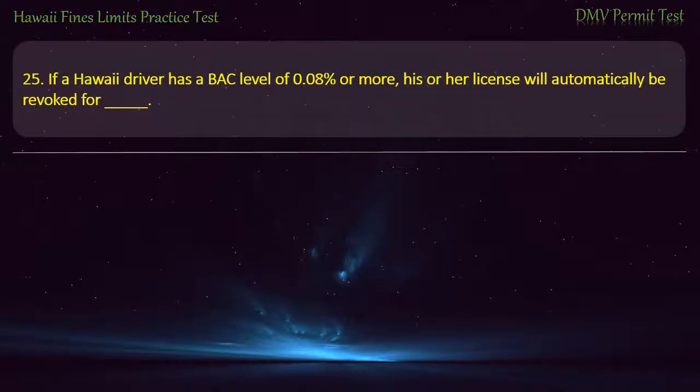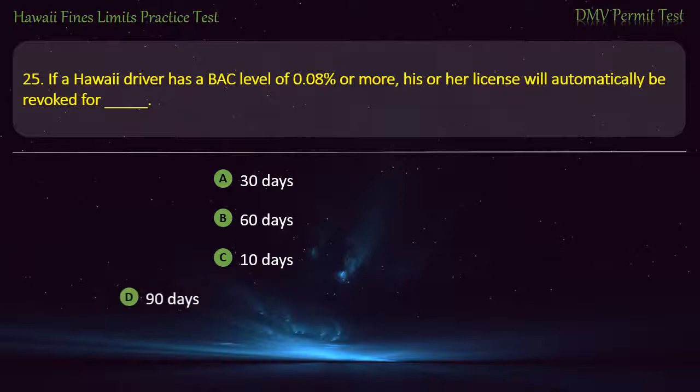Question 25. If a Hawaii driver has a BAC level of 0.08% or more, his or her license will automatically be revoked for 30 days, 60 days, 10 days, 90 days. Answer. 30 days.